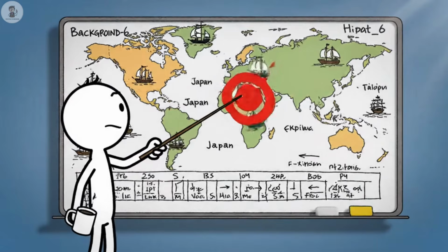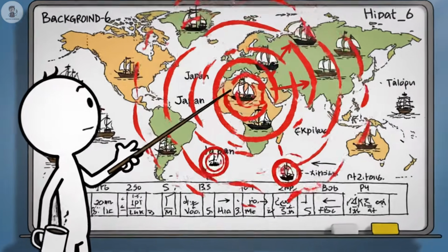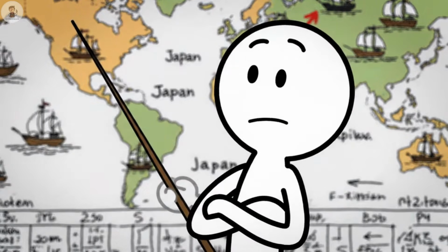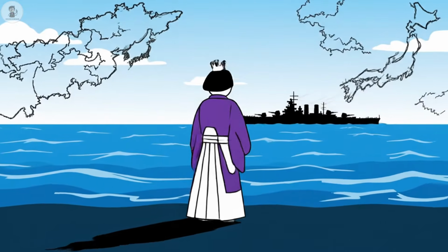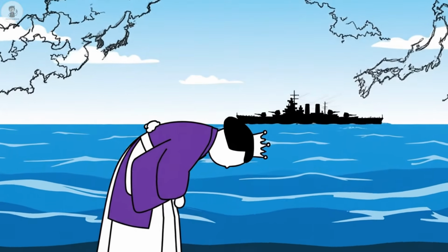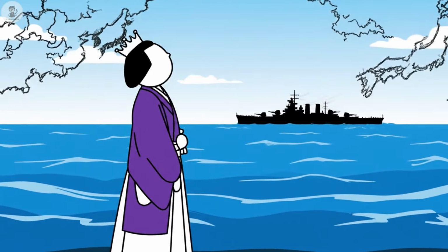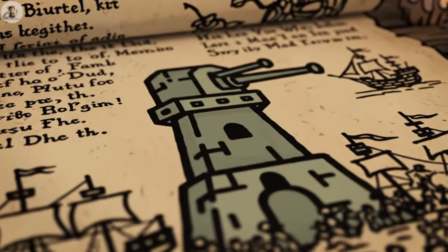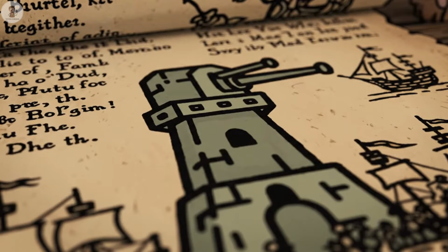The ripple effect? Mongol naval power erased overnight. Japan untouched. Legends would spread of a sea god made of iron that saved the islands. Fast forward 800 years, archaeologists still can't explain the giant turret remains.